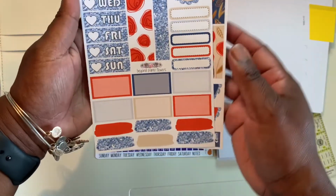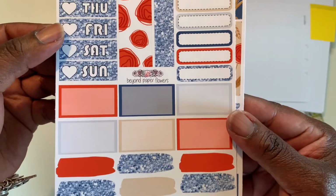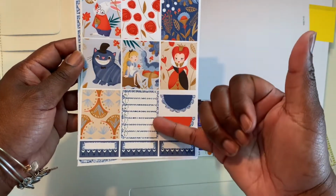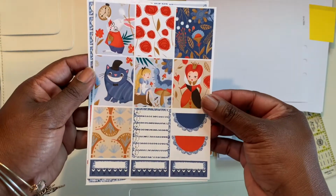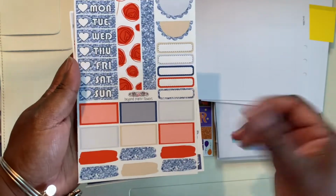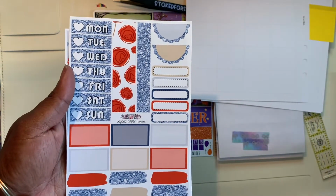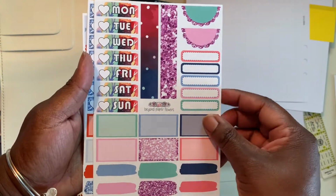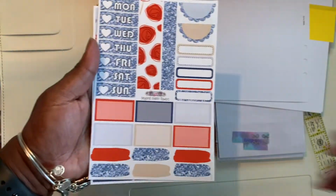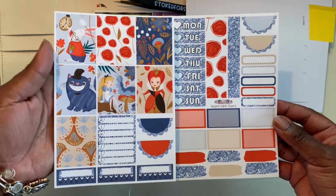I think I dropped more on the page. Oh no, there it is. There's page 2. Oh, here we go. Beyond Paper Flowers. So that's full boxes, trackers, habits. Next, we got our days of the week. We got some boxes here. Scallop. This does not go with that kit. And this does not go with that kit. Okay, so it's just two page. Two page. There we go.